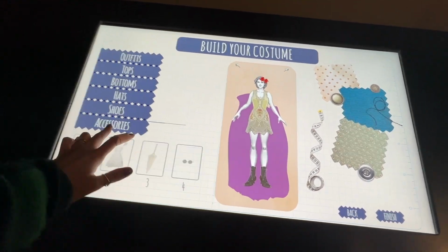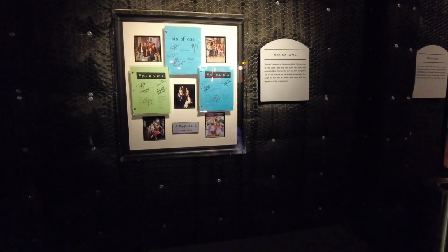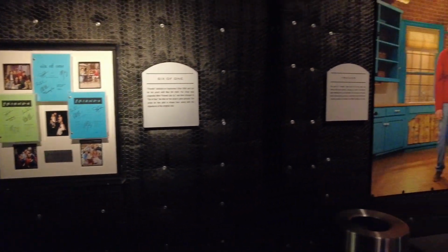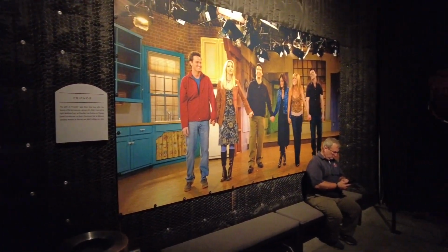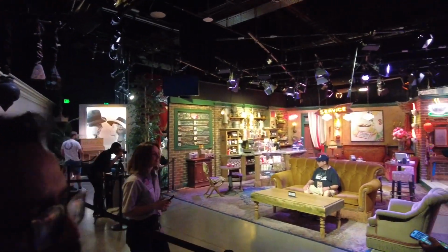I wanted my little doll to be in a movie, but that wasn't the case. But it was still fun. Now, I think this is my favorite part because it is a picture opportunity, and I'm all about those pictures, even though I don't post them. I don't know why I like taking them if I don't post them, but you were able to be in the set, quote unquote, of Friends and take pictures.